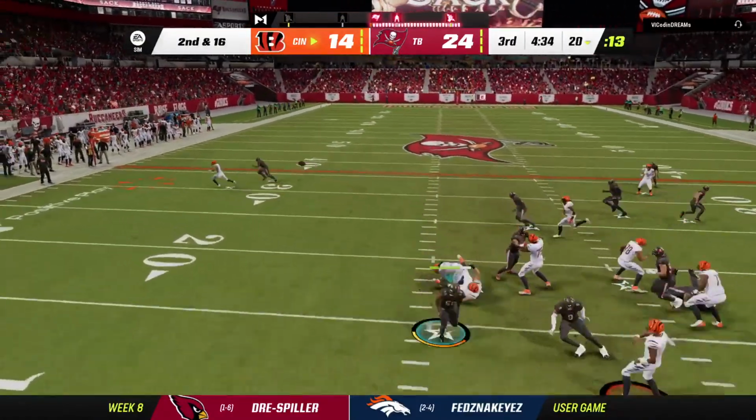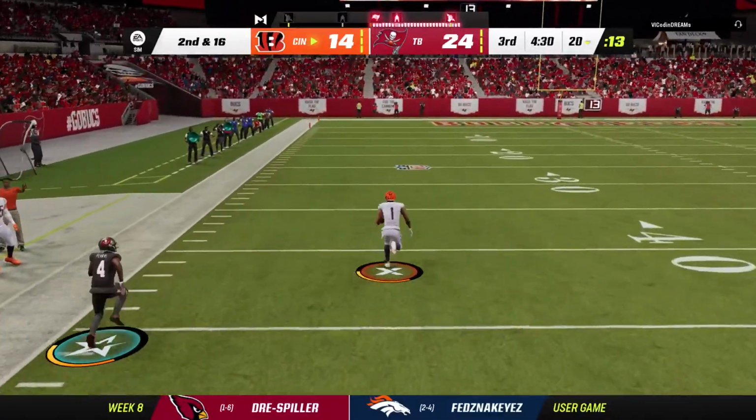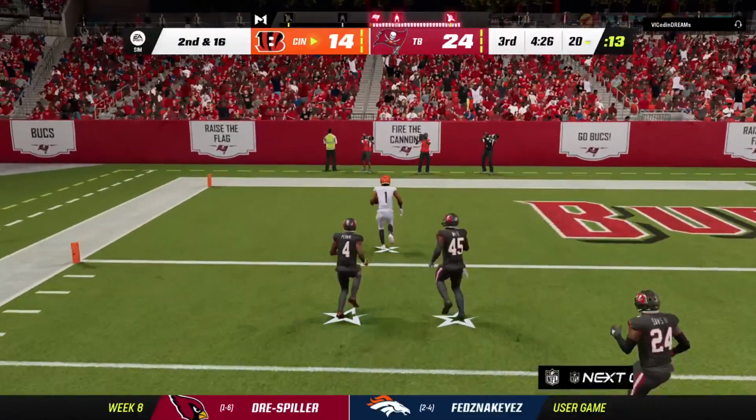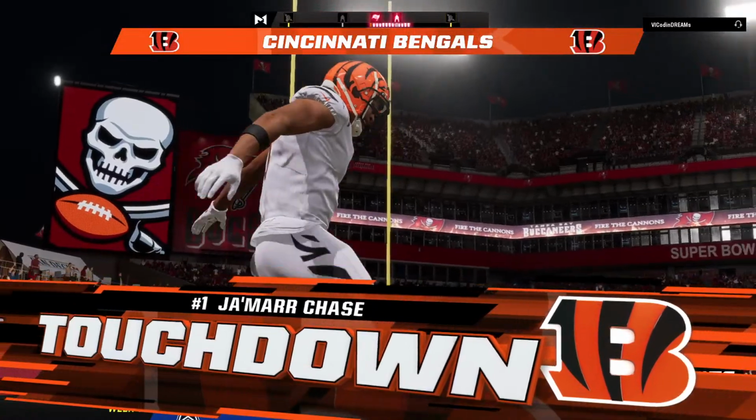He'll drop to throw. Looking for Chase on the out route. He's got him. The 40. The 20. And all the way in for a Cincinnati score.